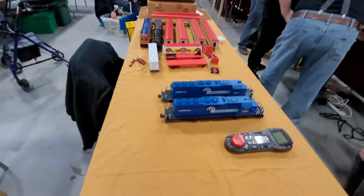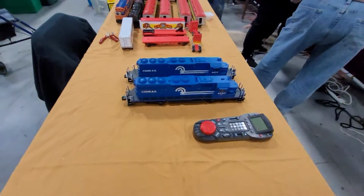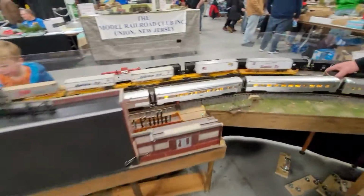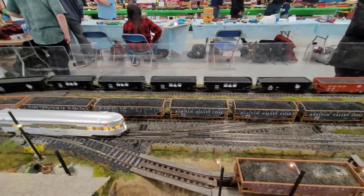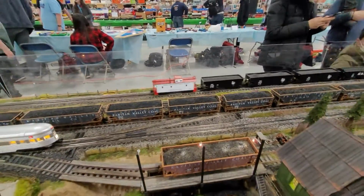So we're here at the Raritan Valley High Railers. As you can hear in the background, trains are going during the Greenberg Train Show. For the next hour, I get to be on the other side of the layout, displaying to the public. Conrail SD40 and SD40-2 being staged, ready to roll. Over here they are loading up the Raritan Valley coal hopper cars, club cars for me, and we'll get rolling here.